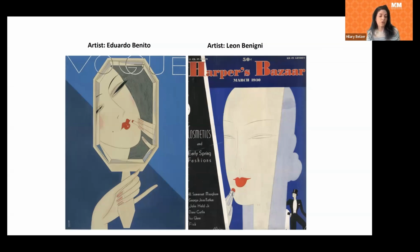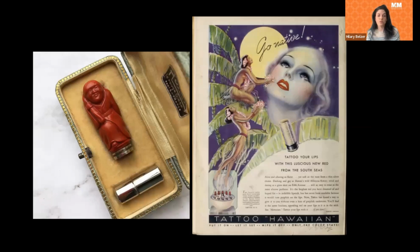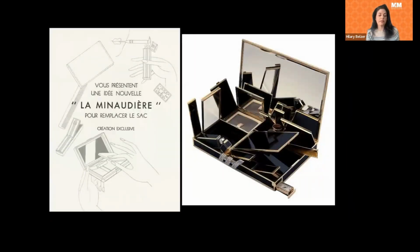So as the decade wore on, many of the trends of the 1920s remained the same, due in part to the colonial exposition in Paris in 1931. Cultural appropriation was still rife within makeup packaging and advertising. On the left is a lipstick by a short-lived French company that modeled it in the figure of a Buddhist monk. And on the right is an American brand named Tattoo that fetishized the indigenous people of the South Pacific. In any case, the emphasis on modernity and portability continued.